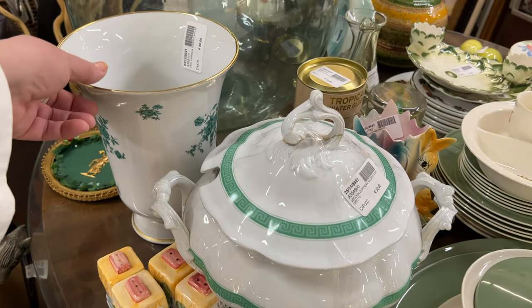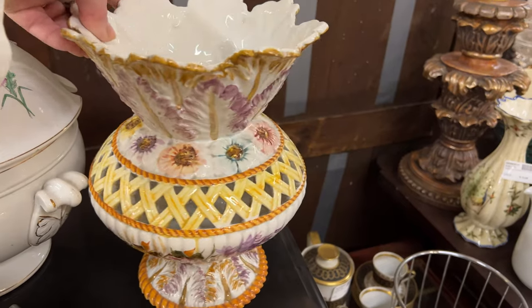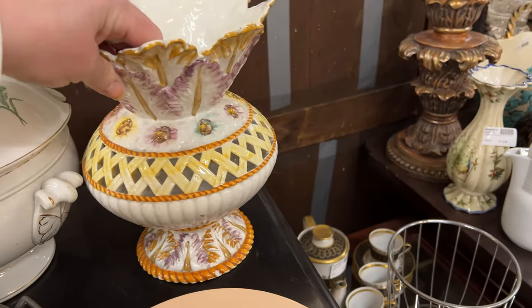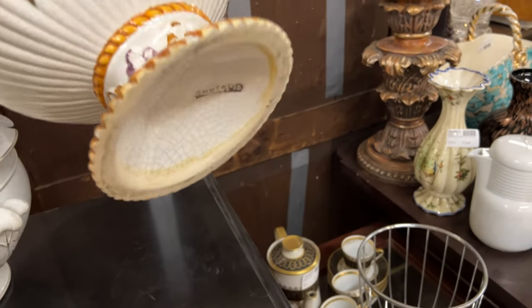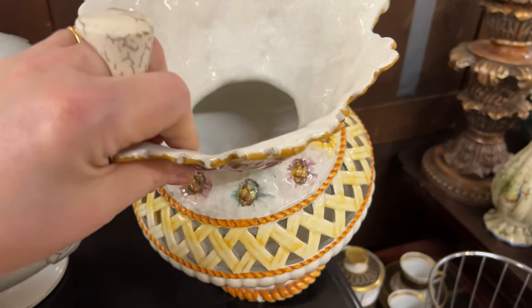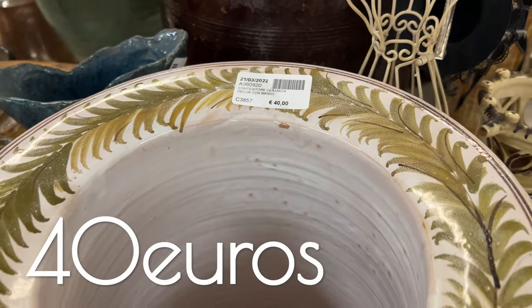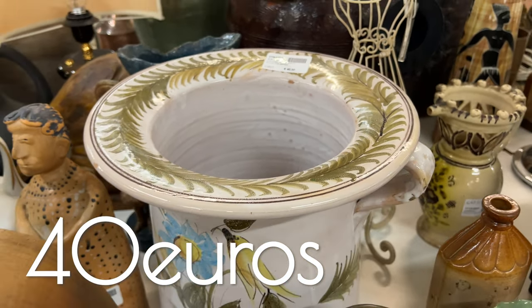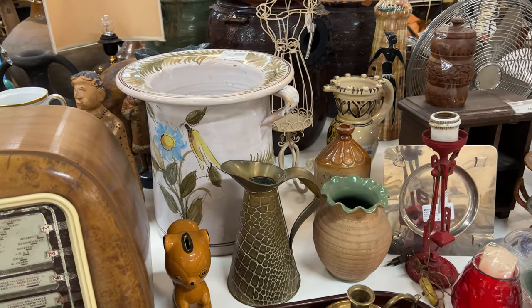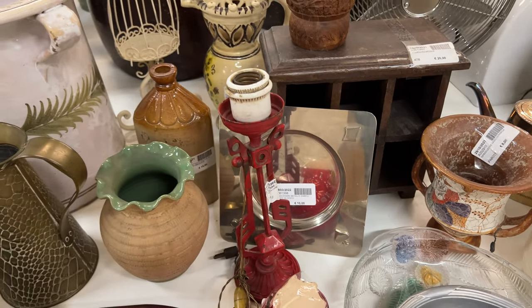Very sweet vase. This vase also I couldn't find a price on. It has all this interesting open work around the center. Very cute though. And this large vase, oh, very pretty colors, very soft. Very unique lamp we have here that swirls back and forth.